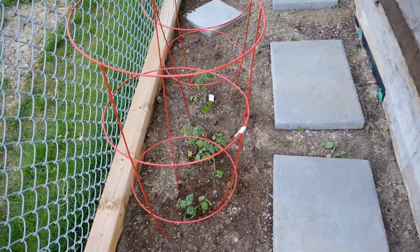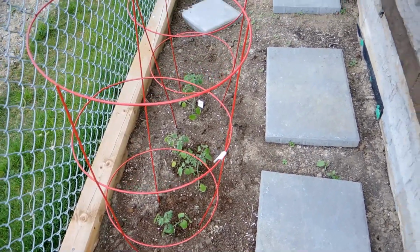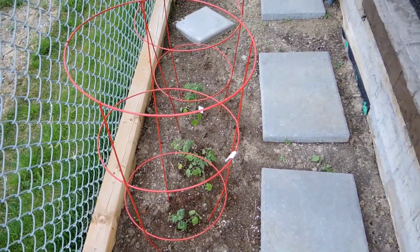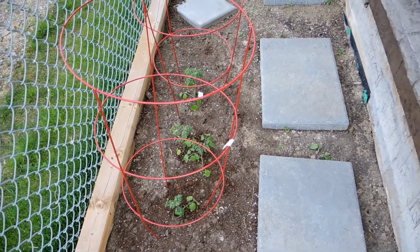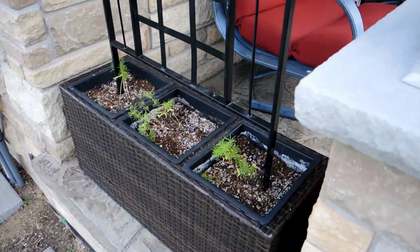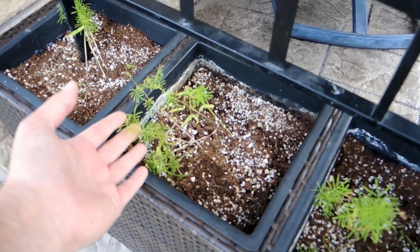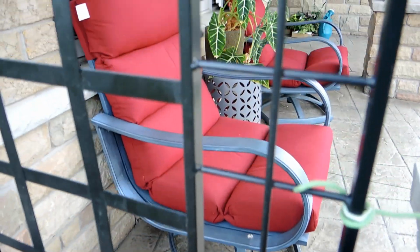So here is the side garden. I've got the tomatoes planted. I've got four little tomatoes. I don't eat tomatoes, so I just enjoy growing them. These ones are sweet 100s or something, so a little cherry tomato. I've got some more of the cypress vines growing here. I just planted these again last weekend, so they're going to eventually climb up the trellis.